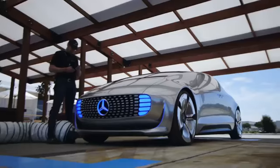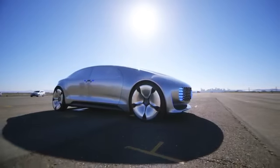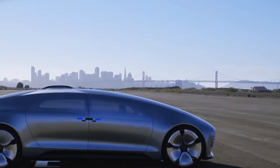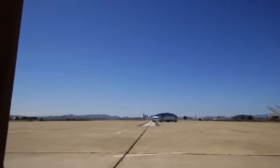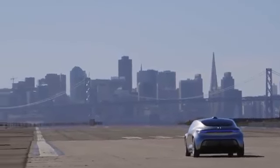I don't know whether I'd personally own something like this, but I think it's too soon to say. Maybe it's a generational leap. Maybe our kids will be driving vehicles that look and work like this. Maybe they're not for us, but the fact that they're actually working, they're not just concepts, they're working, they're driving on deserted airstrips, is pretty amazing.